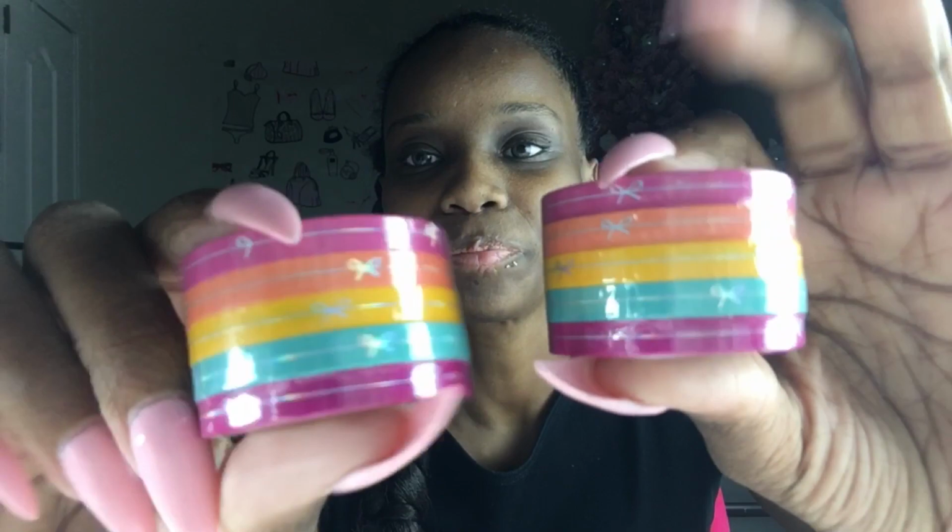Oh my God. Y'all, it's the perfect... I'm so happy for this. Oh my God! I'm so happy for this. So it's the perforated. Oh, y'all. So pretty. It's the perforated.